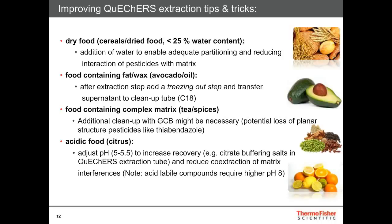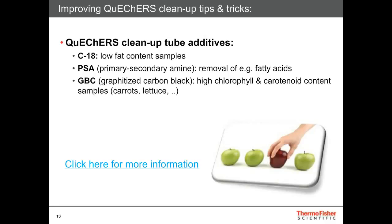For food containing fat or wax, like avocado, it is recommended after extraction to include a freezing-out step and employ the cleanup tube containing C18. Additional cleanup might be necessary for very complex matrices such as tea and spices. For example, graphitized carbon black is very effective and is used for removing the pigments. For matrices with high acid content, it can be helpful to adjust the pH to neutral values to increase recovery and reduce co-extraction of matrix interferences. The Pesticides Explorer also contains information about available QuEChERS cleanup tubes.